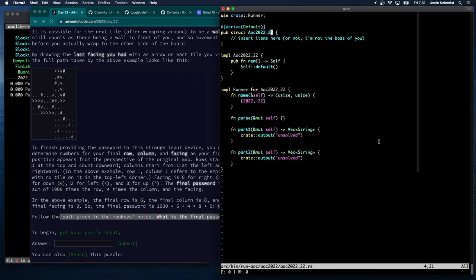Okay, so we can create a tile type. Enum Tile of space and wall. Right? And then our parsing is just... do we want to keep track of the width and the height? So the map is just a map, and then we can make a map struct. Struct Map.